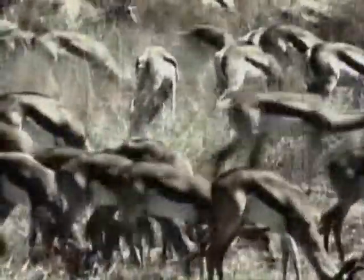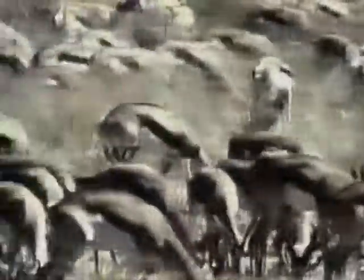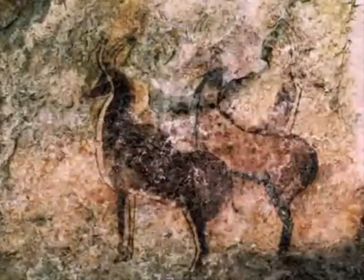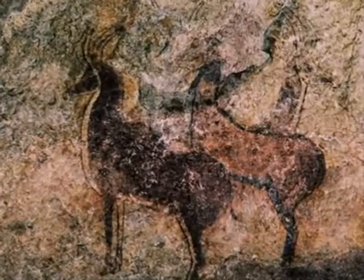12,000 years ago, much of the Sahara was a wet and rich grassland, supporting great herds of plains animals. In the rock art of this time, we see antelope.